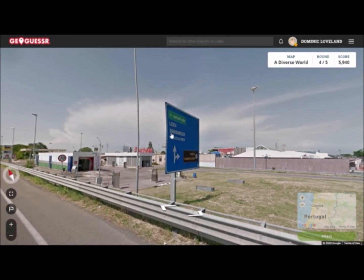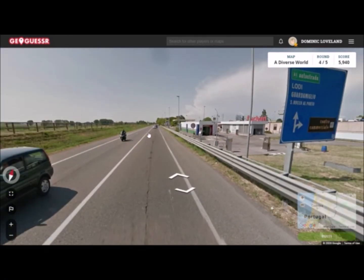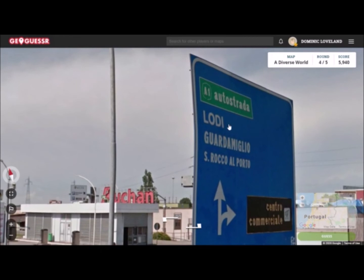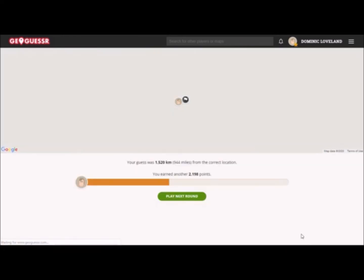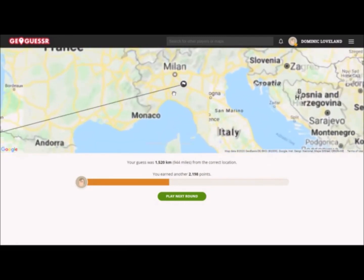What's that sign? I see Lodi's also in Italy. Where's the Porto sign? Oh, here. Oh, yeah. Porto. See, if it was actually Porto in Portugal, it would be like the main thing. Anyway, yeah, we're in Italy. Very good.